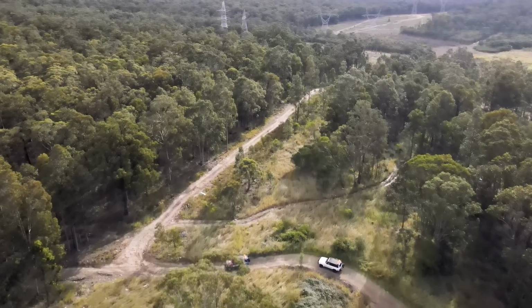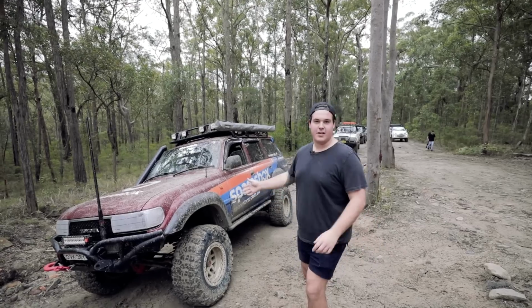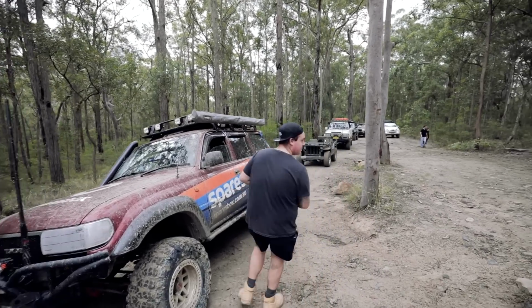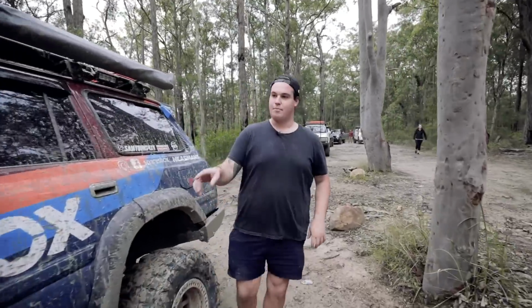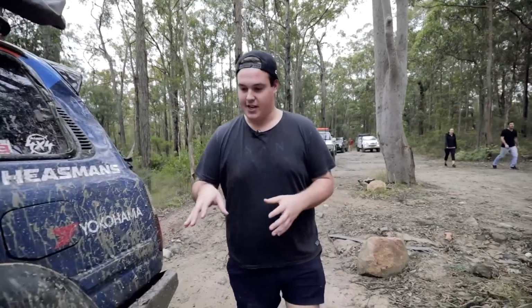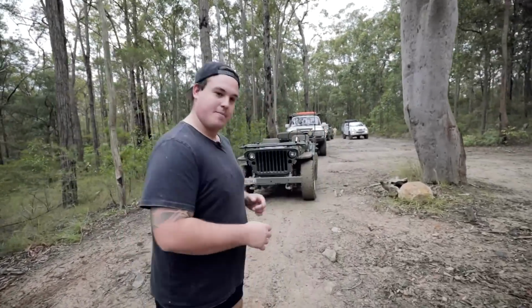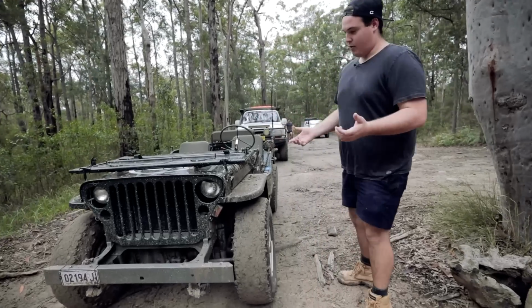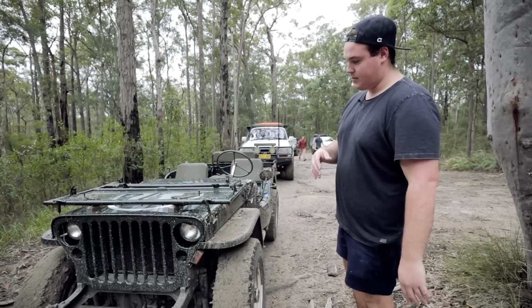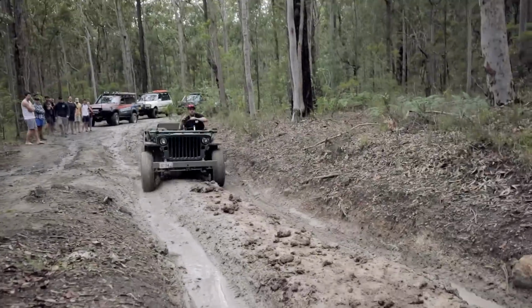Let's take a quick opportunity in between challenges to take a look at the rigs we've got in the convoy. Obviously, you've got my bucket of bolts. There's no changes there. It's actually its first outing with a new bull bar and a little bit of a new setup, so I'm excited for that. Now, this is one that I know I'm going to get a lot of questions about. This is a 1942 Jeep. The boys from Thorburns have done an amazing job restoring it to how it is now. This thing is eating up these tracks like you wouldn't believe.